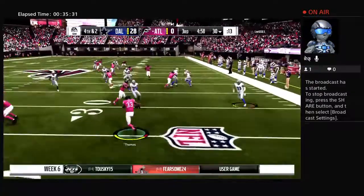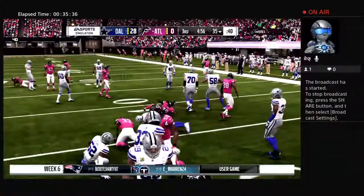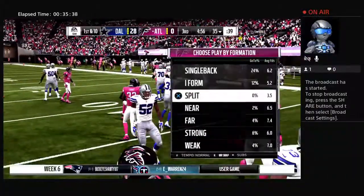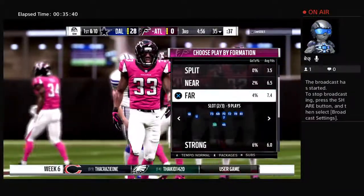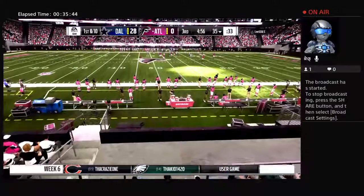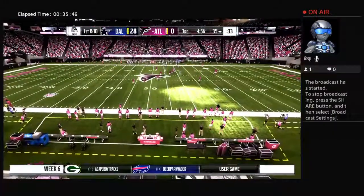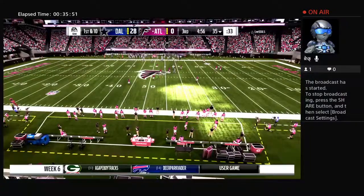This is brought in at the 21. Nice job bringing that one back. 14 on the return. And possession will switch hands. 1st and 10. Here comes the Falcons offense. It's their first possession of the second half now. They were able to get the stop defensively. Now a chance really to set the tone here in quarter 3.